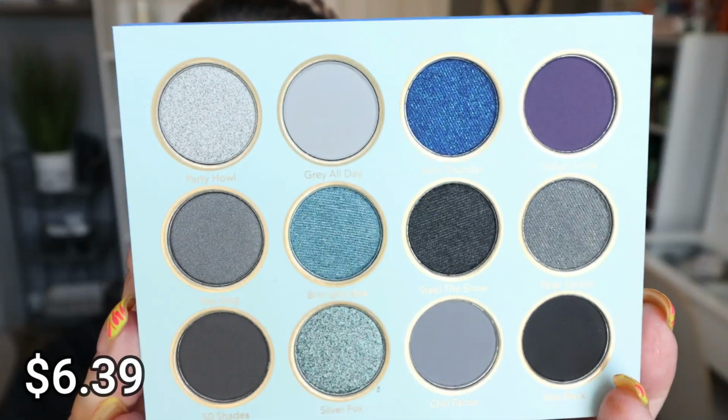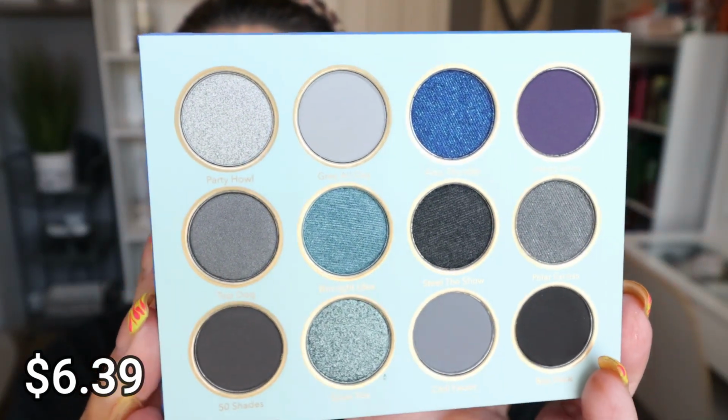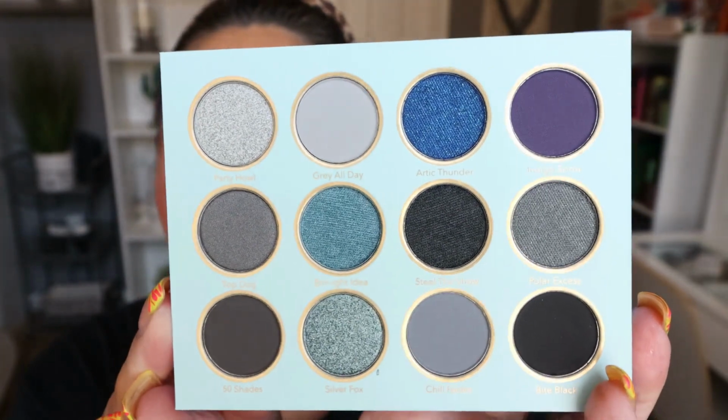So it's some nice periwinkle blue, some periwinkle, some blues, grays. So we have 7 mattes and 5 shimmers. Absolute perfect combination to create a beautiful look. And again, the palette was super, super affordable.